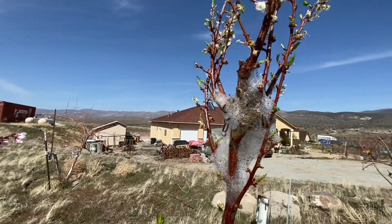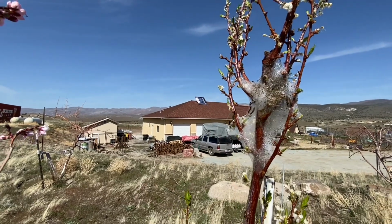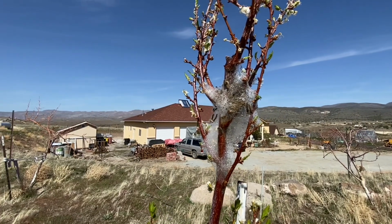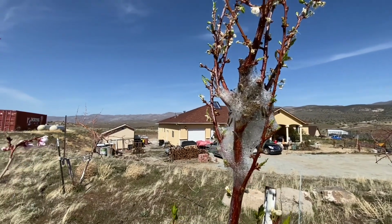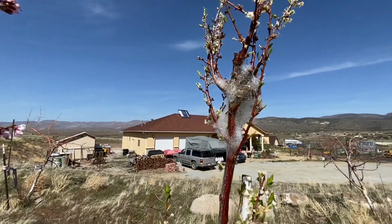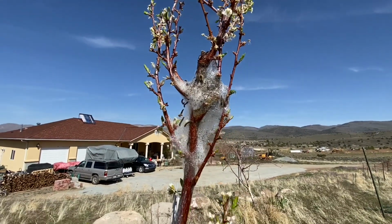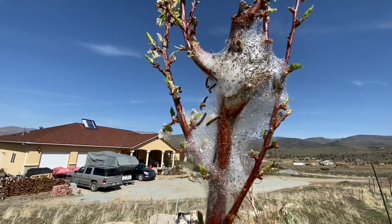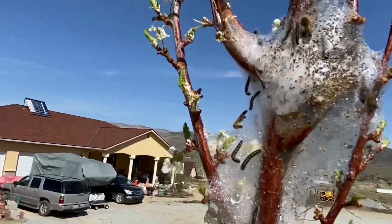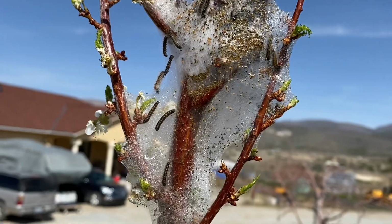And this is quite a bit of the branch. So I'm actually going to try and remove that cocoon as much as possible. Spray it thoroughly above and below. And come back every day, at least once a day, and look to make sure I've got all of them. But I don't know if you can see. Those are the guys that can really damage your trees.